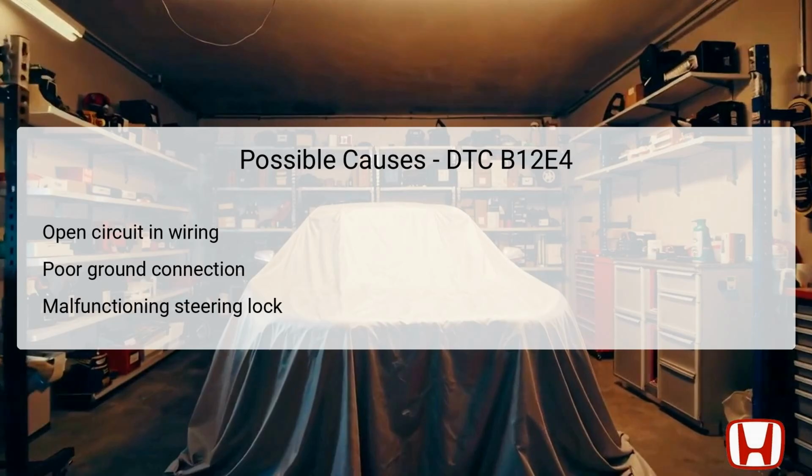Another possibility is a malfunctioning electric steering lock itself, which may need replacement if the wiring checks out. Each of these issues can lead to the inability of the steering lock to function, thus causing the DTC to register. Addressing these causes methodically can help restore normal operation to the steering lock system.